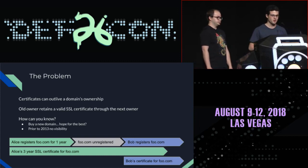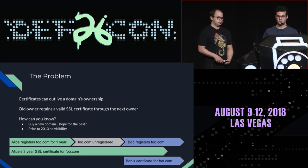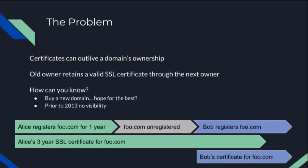Yeah, so in the example we have here at the bottom, Alice registers a domain name, in this case foo.com, for 1 year and gets an SSL certificate, in this case for 3 years, more than the 1 year domain name registration. Foo.com gets unregistered because Alice doesn't renew it. And then Bob later registers foo.com, gets his own SSL certificate, completely unaware that Alice's SSL certificate is still valid for his domain name and she can encrypt traffic to it.